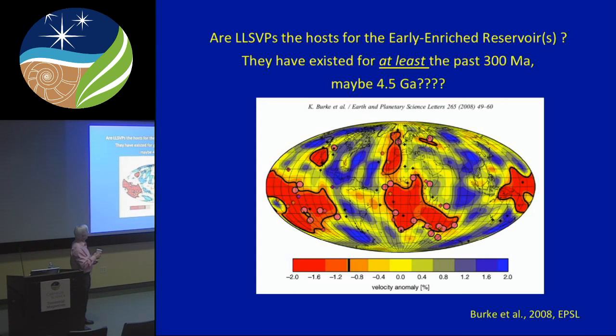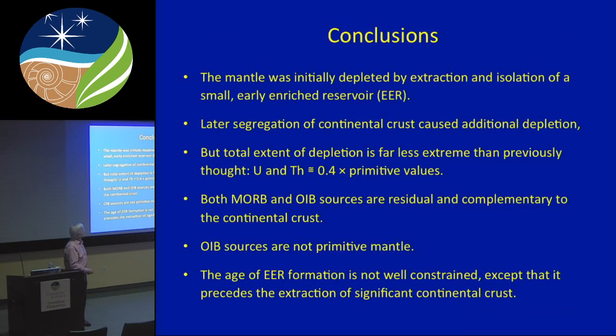That's it, okay. And just to remind you, I think now geologically, geophysically, this is not as outlandish as it once seemed to be. I think the deep mantle geophysics is deeply concerned with what the nature of these LLSVPs is, and that might well be the location of such a reservoir. And I'll list you some conclusions here. I'll still have a couple of minutes, so we can go through them.